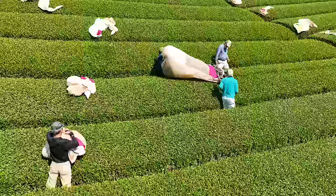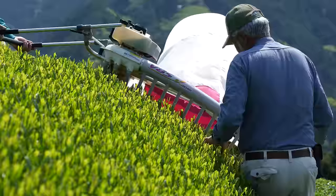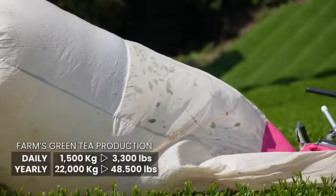It's kind of loud. The farmers are trimming the leaves off the bushes for the first of three tea flushes throughout the year. It's challenging to do it at such an angle, but with modern mowers, the process moves quickly. Each bag can hold about 10 kilograms of leaves, and these machine mowers are 20 to 30 times faster than hand picking like 70 years ago. Each two-person team can harvest 1,500 kilograms per day, and this farm produces 22,000 kilograms of green tea per year.